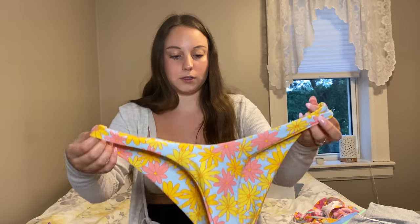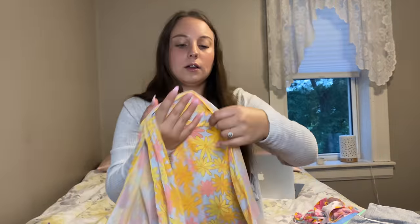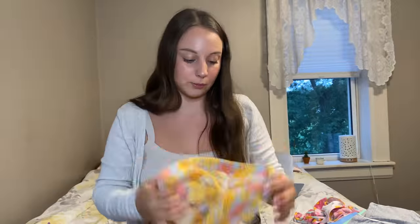And then the bottoms look like this. And then, of course, it came with one of these. That's upside down. Now it's upside down. I don't know. Anyway, super cute. And then this one is my favorite. I wear this one all the time.